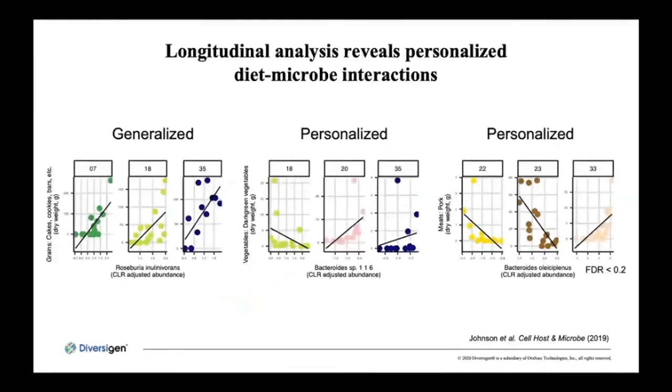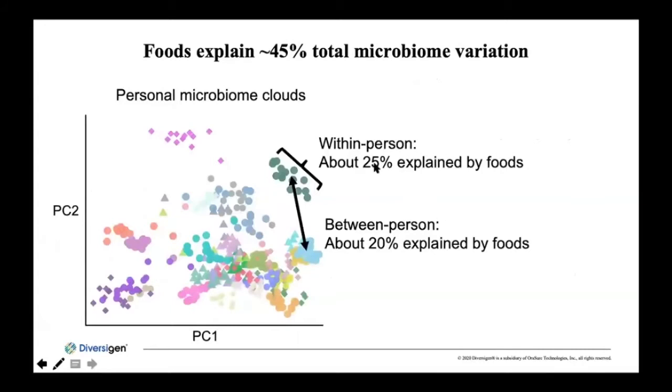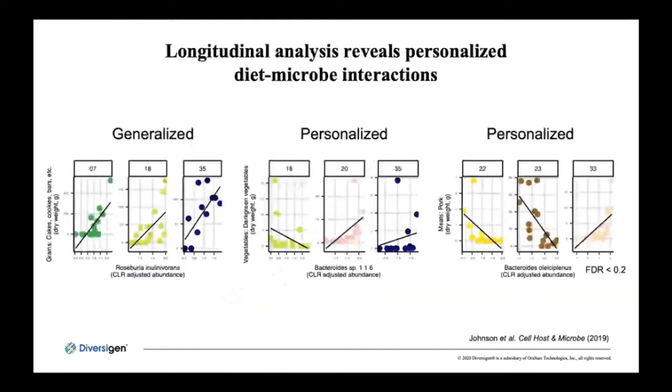Now, the other thing that we were able to do, because we had this longitudinal data, is ask whether there were associations between certain foods and certain microbes in each person. So we're not looking cross-sectionally, which most diet microbiome studies have done to date, where we're saying, do people who eat this particular type of food tend to have more of this particular microbe? Those studies have not found strong effects, generally speaking. We're actually looking at the personalized diet microbiome interactions.